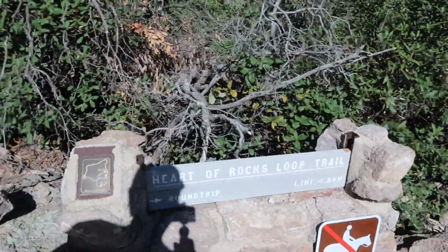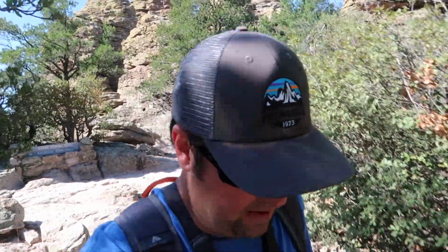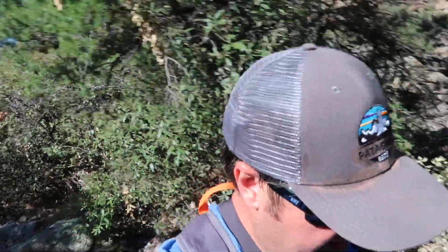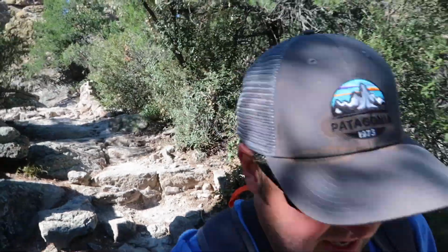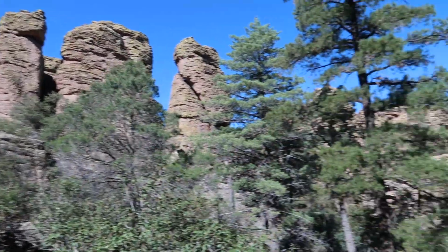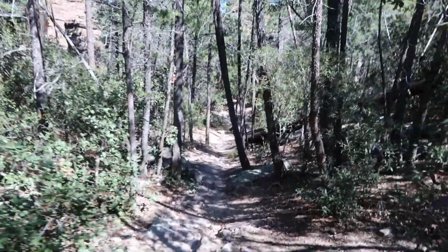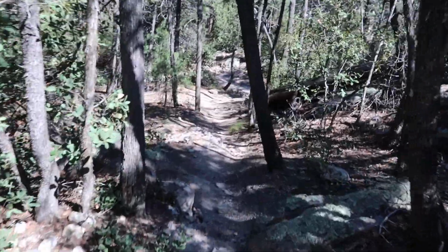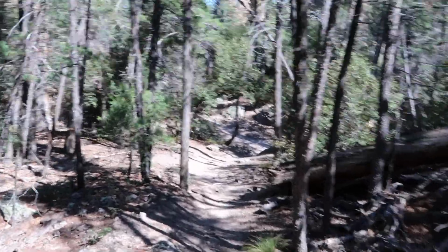Heart of Rocks Loop Trail goes that way. I believe I read this area might be where the money shots are here at Chiricahua. Already we're descending into the heart, and you've got rock spires all around. And descending down, we are heading down into this thing here, whatever it is, and a little treacherous, some roots sticking out of the trail here.